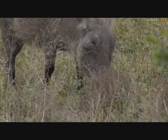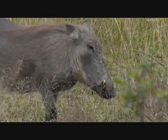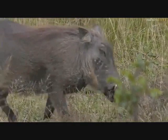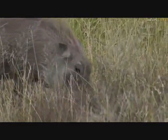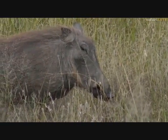And there was even one weird and unusual situation where a male warthog killed a baby impala, and then as far as I know ate a little bit of it, but that's an exception rather than a rule. Generally speaking, they are innocent herbivores, or herbivores anyway.